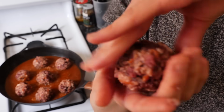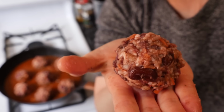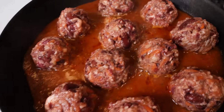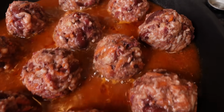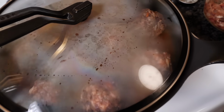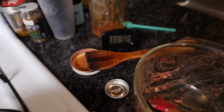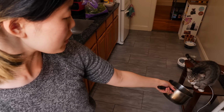Really gotta love it when your camera doesn't focus the first time. And there we go. What do you think, Fred? Will this fit all the spinach we need?